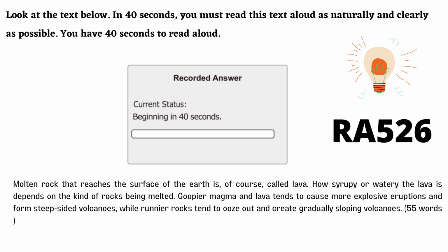Molten rock that reaches the surface of the earth is, of course, called lava. How syrupy or watery the lava is depends on the kind of rocks being melted. Goopier magma and lava tends to cause more explosive eruptions and form steep-sided volcanoes, while runnier rocks tend to ooze out and create gradually sloping volcanoes.